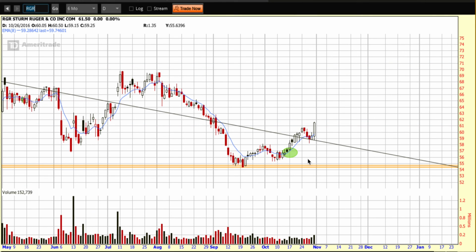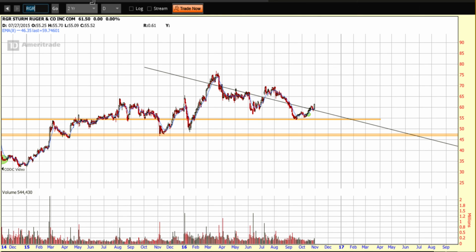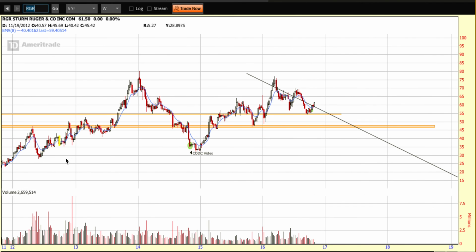Checked the scores this morning. Sturm Ruger still looking good. We talked about this last week, hitting the trend line, and sure enough, it popped up from that trend line. Just as a reminder, we put this one forward way back here. The 5-year chart, weekly, we put it forward here. We reiterated it here in this green circle. So this one's done pretty well.